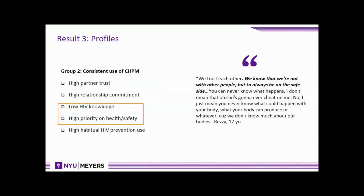So our second group, they had consistent use of combination HIV prevention methods. And so similar to our first group, you see that they had high partner trust, they had high relationship commitment, but they had a high priority on their individual health and safety, as well as low HIV knowledge. They also had high habitual HIV prevention use. So using prevention methods for this group was more of a habit. And so for this group, it was really this priority on their health and their individual safety that really drove their consistent use of combination HIV prevention methods.